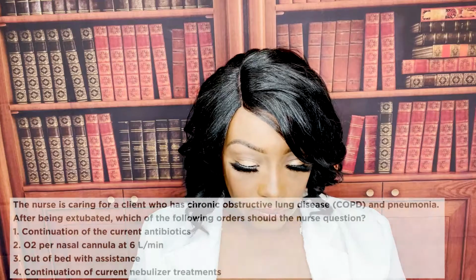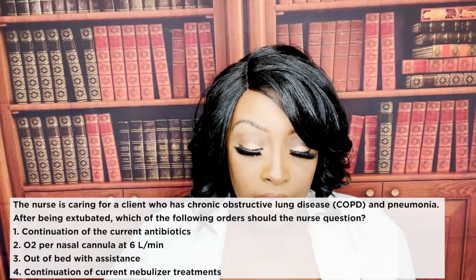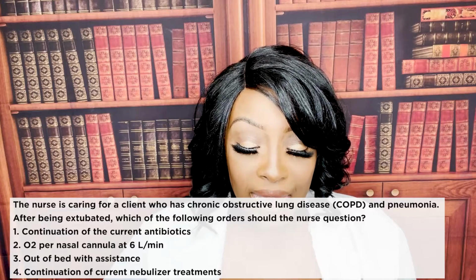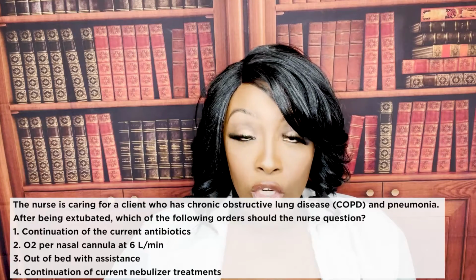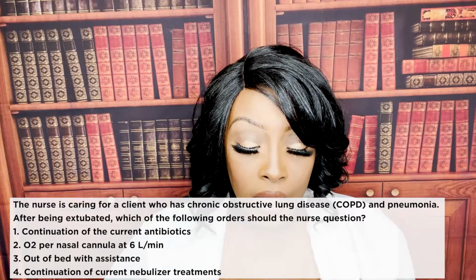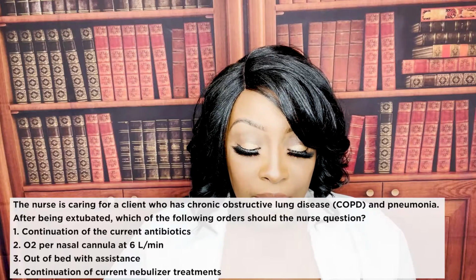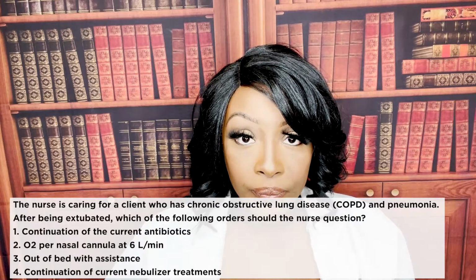All right, next question. The nurse is caring for a client who has chronic obstructive pulmonary disease and pneumonia. After being extubated, which of the following orders should the nurse question? 1, continuation of current antibiotics. 2, oxygen per nasal cannula at 6 liters per minute. 3, out of bed with assistance. Or 4, continuation of nebulizer treatment.